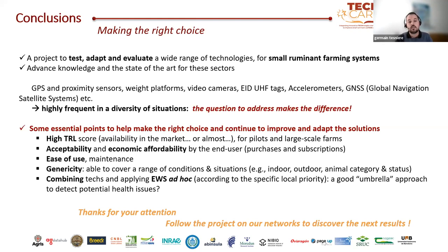The other one is the genericity and the capacity to cover a range of different conditions and situations. As you know, the farming systems are very different between Norway, Spain, Israel, Scotland, France, etc. So it's one of the big conditions we are trying to solve to adapt to the systems.